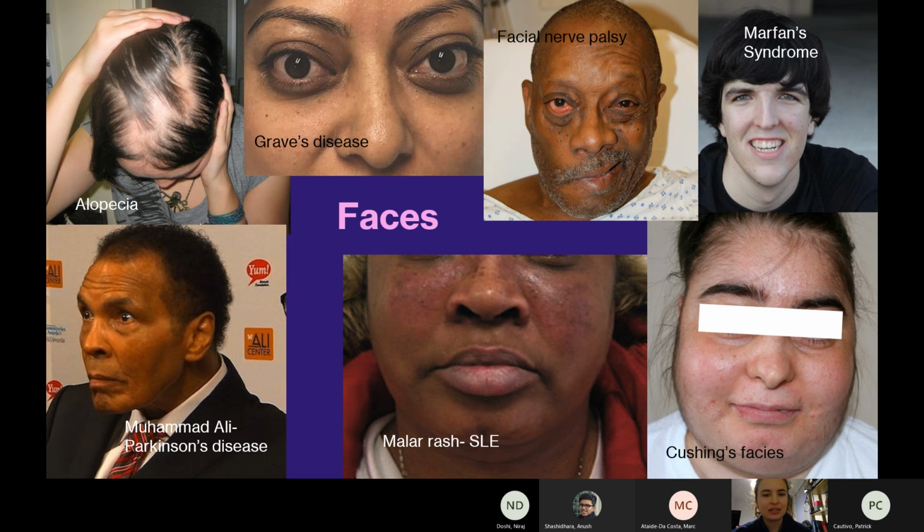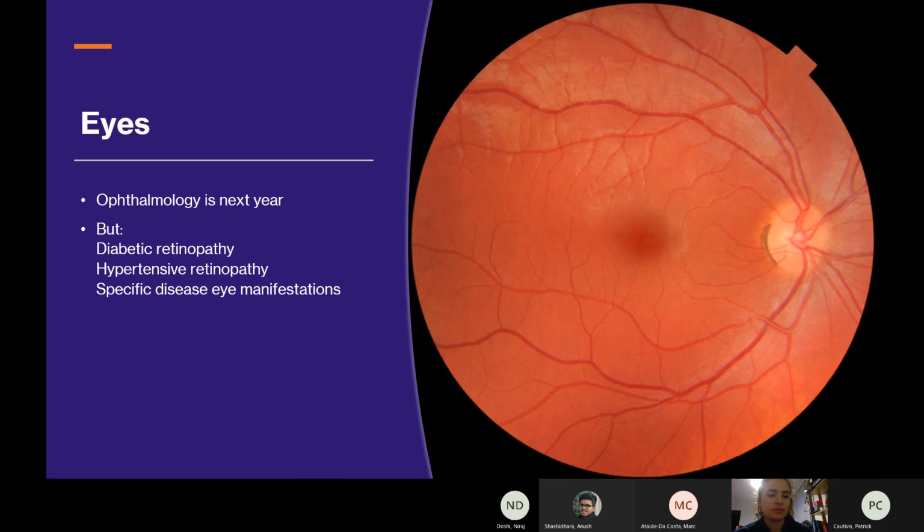But yeah, I think the slight problem with Queen Square is you just don't see the normal side of neuro. I've only seen rare things, and interesting interventions usually. So yeah, alopecia, Graves, Bell's palsy, Marfan's, Cushing's, SLE, Parkinson's.